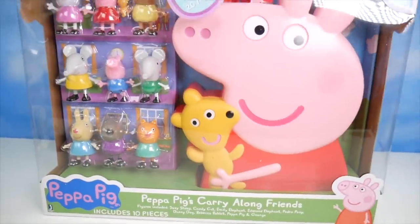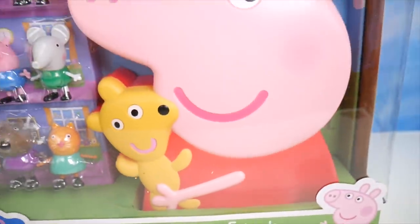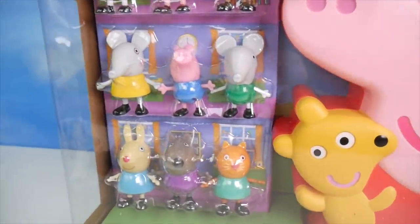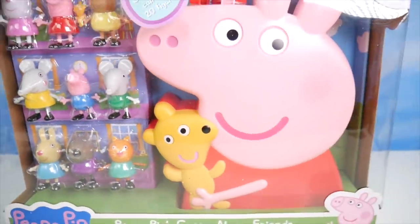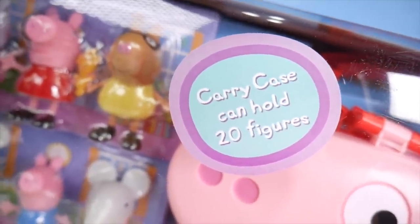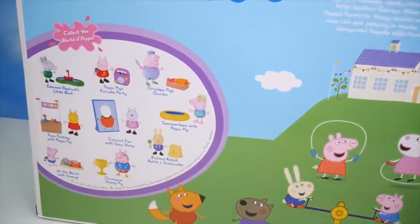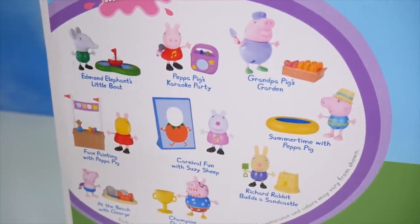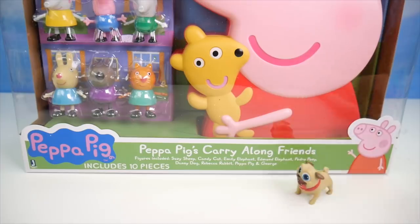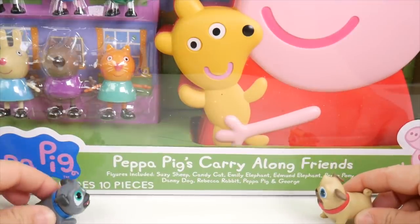Whoa, look what we have here. From Peppa Pig. Peppa Pig's carry-along. Wow, we can take Peppa and all her friends with us. Do you believe it? The carry case can hold 20 figures. That's a whole lot. Here's the back. You can have lots of fun and collect even more fun Peppa friends. Bingo, do you see this? I'm looking. Peppa Pig and all her friends, yeah.